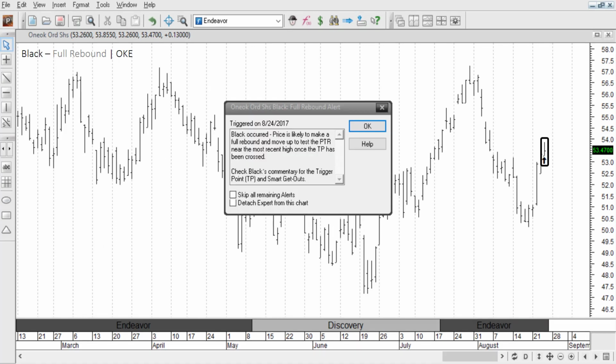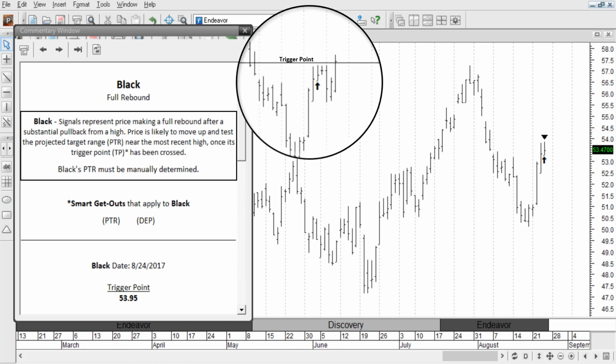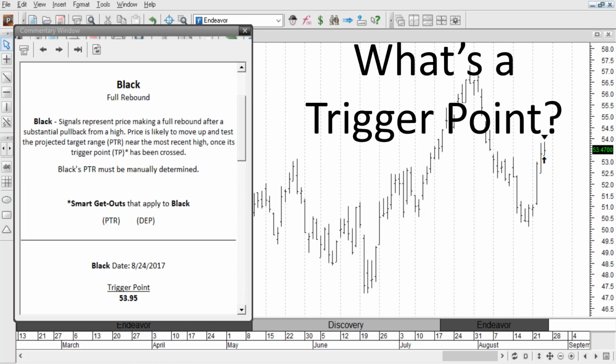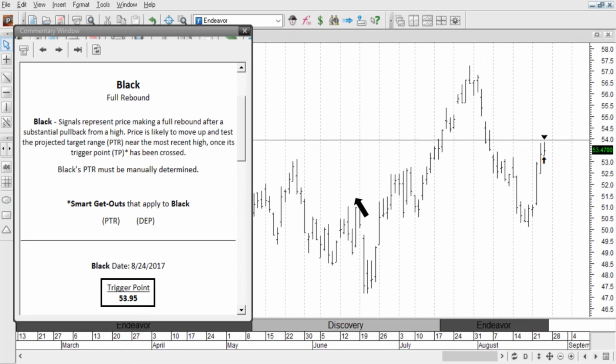But don't jump into the trade just yet. Check the commentary first. You see, each signal has its own rules for confirming its movement. This way, you can make sure that you're getting into the right trade at the right time. Black signals simply require price to cross the trigger point to confirm the signal. Wait, trigger point? What's a trigger point? It's this number right here, labeled trigger point. Tell you what, I'll mark it on the chart for you with a black line.